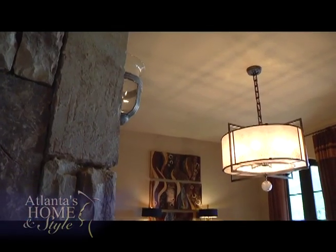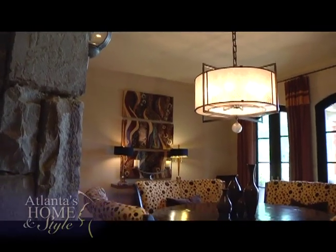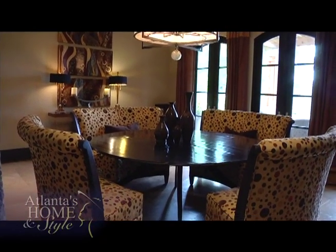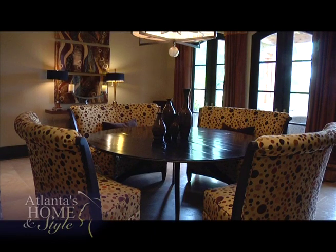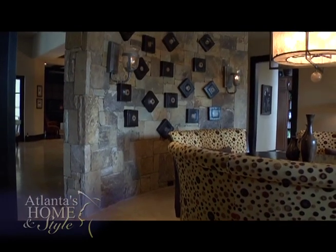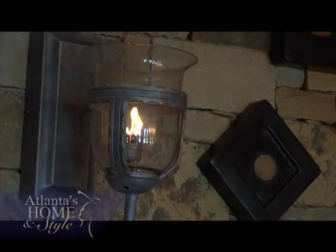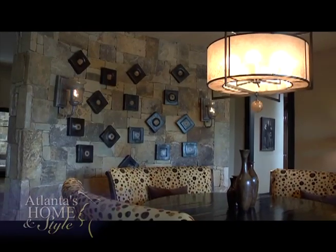Just across the hall, you'll find an inviting dining room. The dining room, when you walk in, is appointed with a round table, but to give it that real intimate dining, we added these four banquettes. Since we had the privilege of building the house from the ground up, we added a circular wall of stone, flanked by two gas lanterns on the wall. So we're kind of mixing the old with the new.